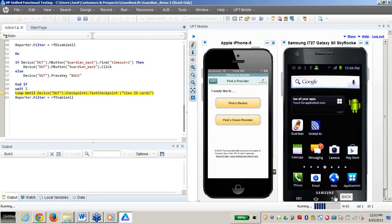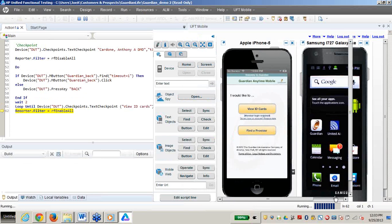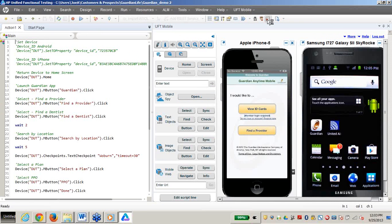Okay? So now what I'm doing is I'm actually bringing this device back to its home state. It's clicking the back button until it finds View ID cards on the screen. You'll see that it now found the View ID cards. Now it's going to generate my report within UFT. So I want to show you quickly what that report looks like.